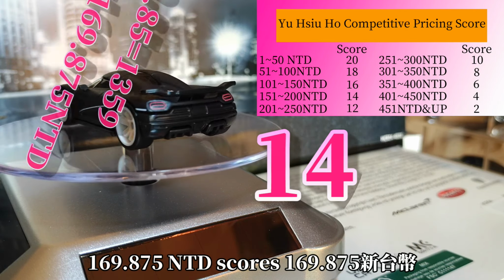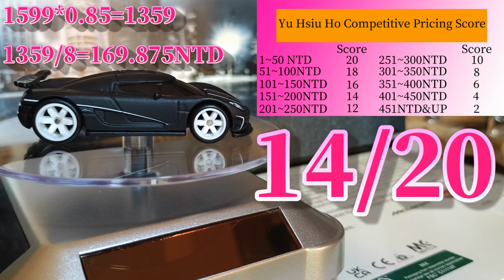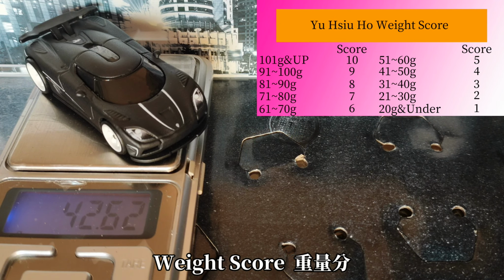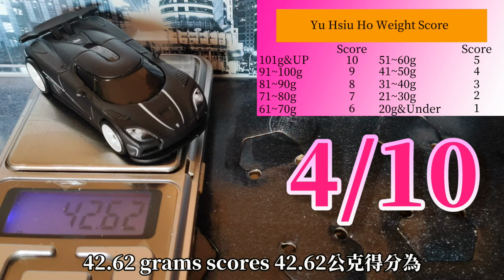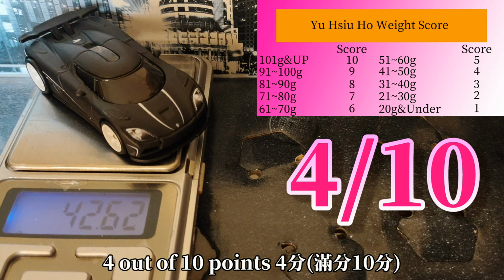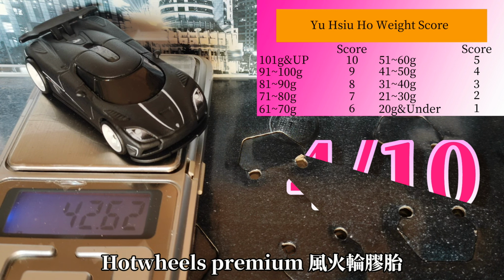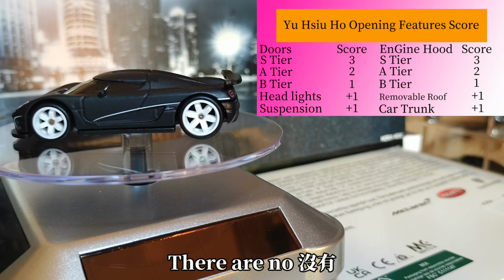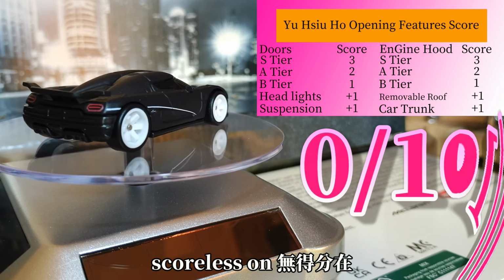169.875 NT dollars scores 14 out of 20 points on the competitive pricing score. The price is really okay for Koenigsegg Agera R. Weight score. The weight is 42.62 grams. 42.62 grams scores 4 out of 10 points on the weight score. This is also the first Hot Wheels premium on this channel. Solid car it is. There are no opening features and we could not see other stuff, so it is scoreless on every category.